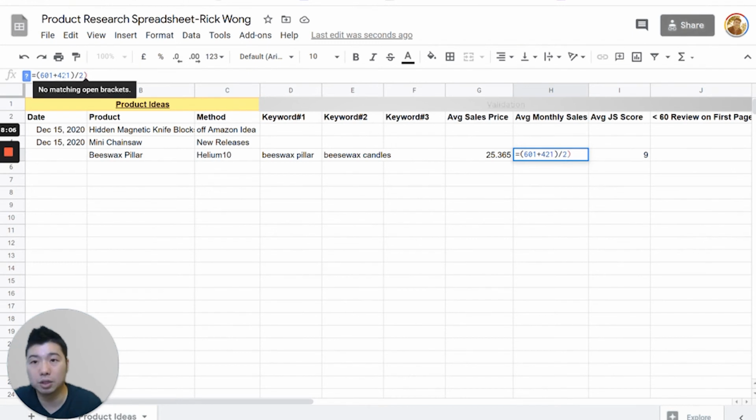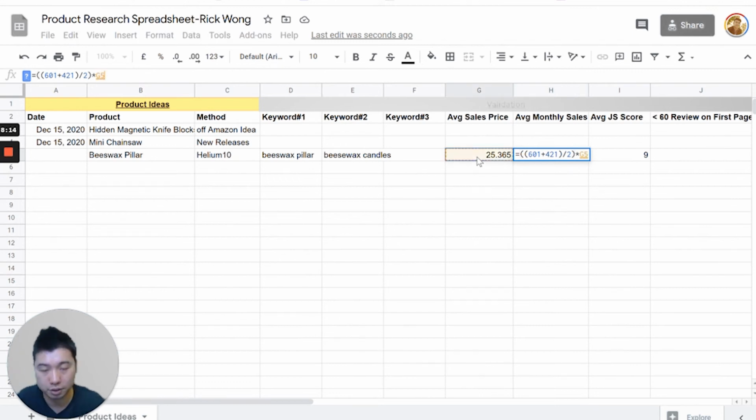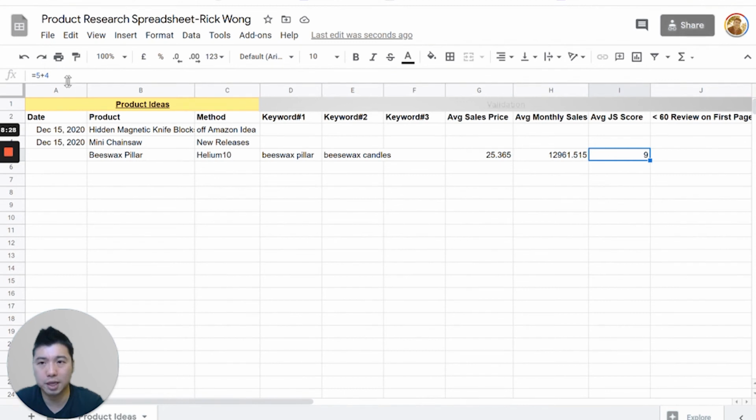Now what we will do is this is the order volume, and then multiply this by the average sales price. So the total is 12,961. Again, personally, I would go for something like $20,000 a month. But again, you could set your criteria on that. I think the most important thing is it gets at least a decent amount of sales, and also the opportunity score is relatively high. But in this case, Jungle Scout's opportunity score is 4.5.